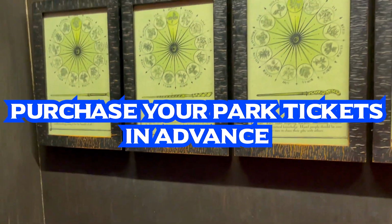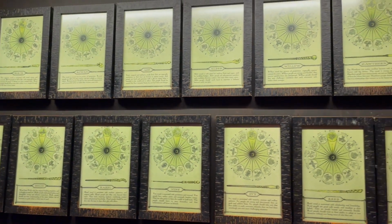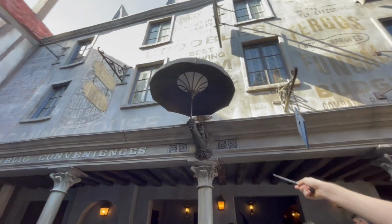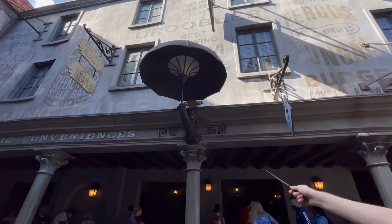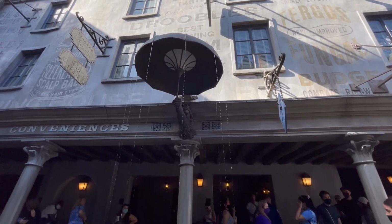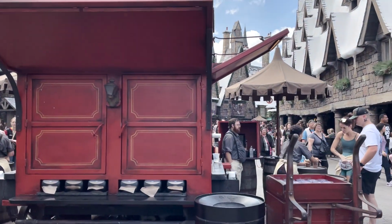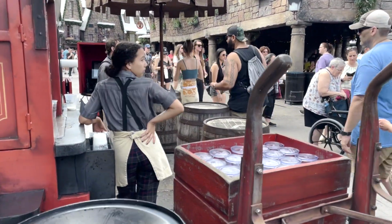Starting with number 1, always make sure that you purchase your Universal Orlando park tickets in advance. There is always going to be an automatic savings when compared to the park gates, but not only that, there can be some strategic planning on your end. Let's say that you're only going to the Wizarding World of Harry Potter for 1 day, so you're only going with a 1-day park-to-park ticket. Again, you need that park-to-park ticket in order to ride the Hogwarts Express. Having a plan and picking your day can also give you an advantage from a price standpoint. Long story short, you would want to visit on either a Tuesday, Wednesday, or Thursday when ticket prices tend to be the cheapest. That doesn't matter what time of year you're visiting. The weekdays always tend to be the cheapest.